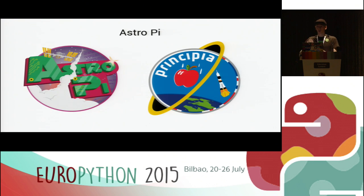They're sending some rocket seeds into space and bringing them back, and then distributing them to schools for them to experiment with growing the seeds, to compare seeds that have been in space with regular seeds that haven't been in space, to see if there's any difference in their growth, and for them to start thinking about space more.